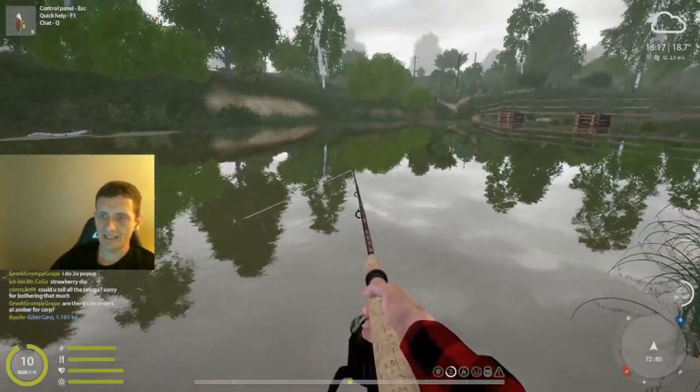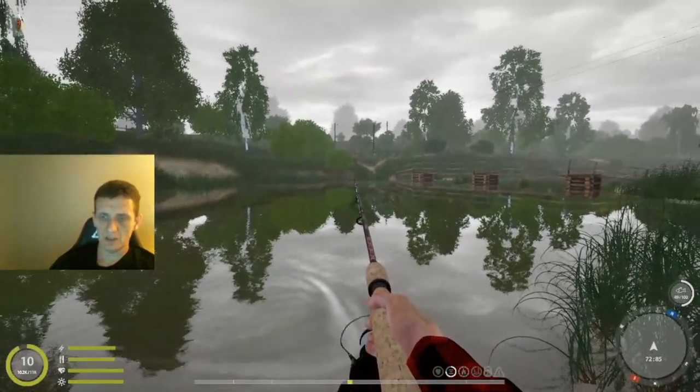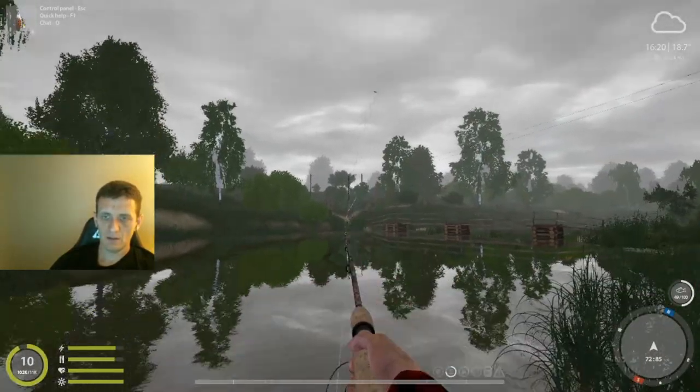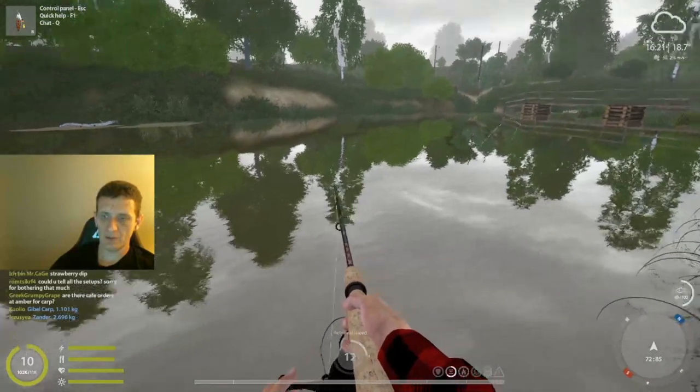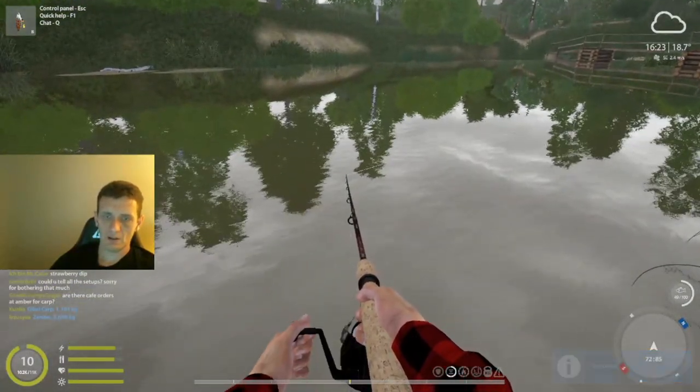Now, what if we cast here from here in that direction and just bring it back? Maybe we even slow down the retrieval speed a little bit.